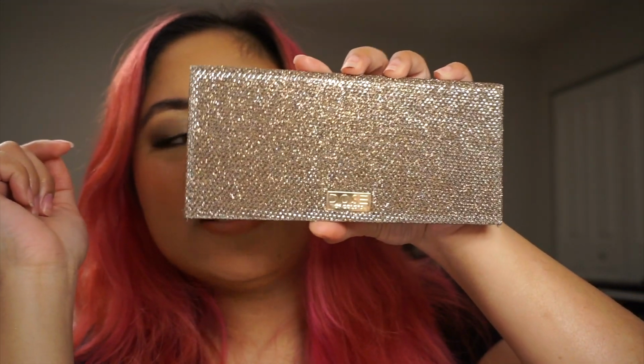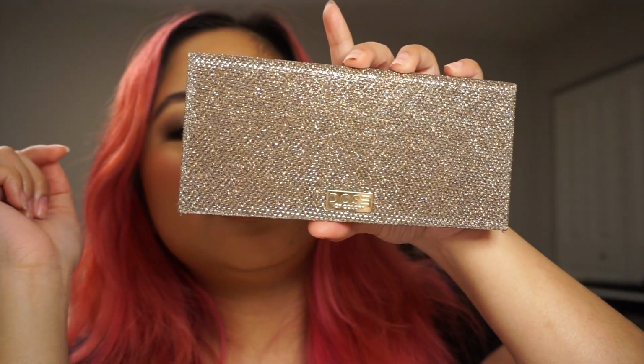this palette is something that was limited edition, but I think they still have it in stock. It was supposed to be limited edition, but they made more of it. I don't know if they're discontinuing it or not. If you can still get your hands on it, go check it out at Ulta or Dose of Colors. It is the Dose of Colors Desi x Katy Friendcation palette.